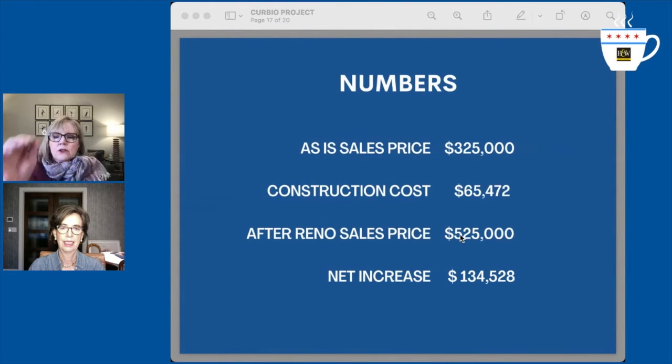So here are the numbers. When we went into it, there's no question. We knew it was going to be a sales price as is of $325,000. The construction cost was $65,000. That included the staging, and that was all paid for by Curbio. The seller did not pay a dime.